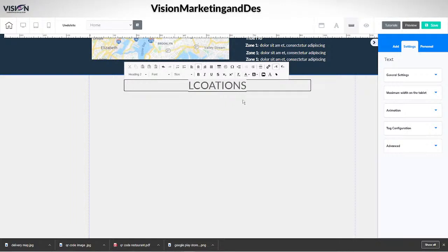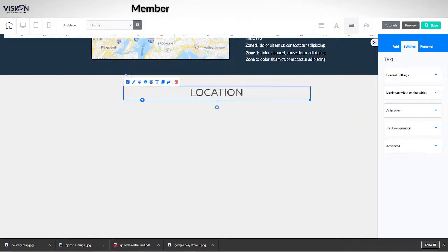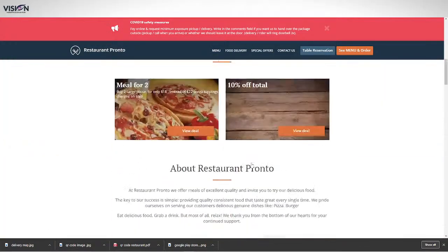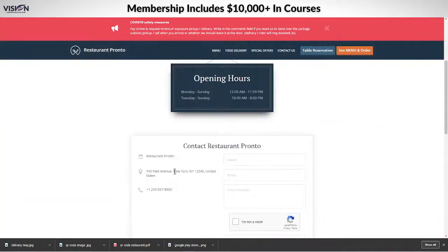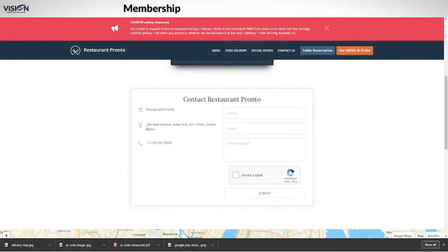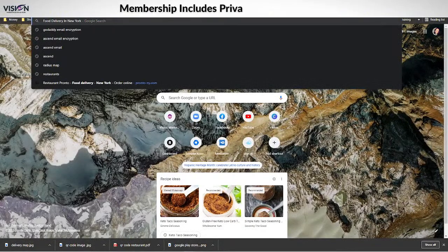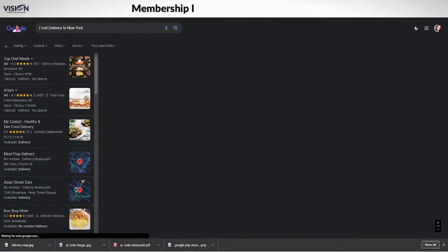Location. Oops. Spell it right. Location. Okay, so now let's go ahead and grab that address again. Where was it? Oh, on the contacts page. Oh, okay, so here's the address. Now what we can do is go to Google Maps. I'm just going to search that address. And I'm going to click on the map.